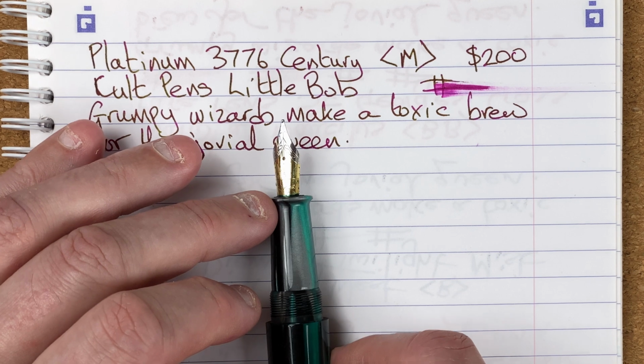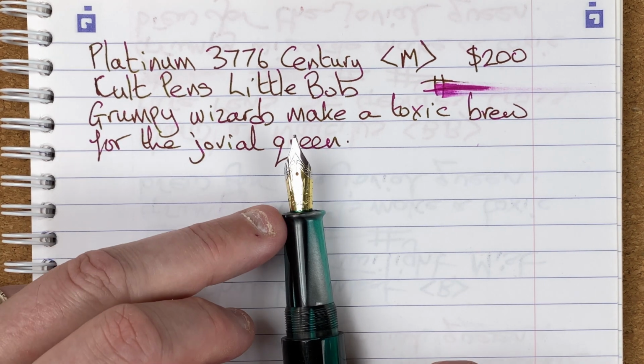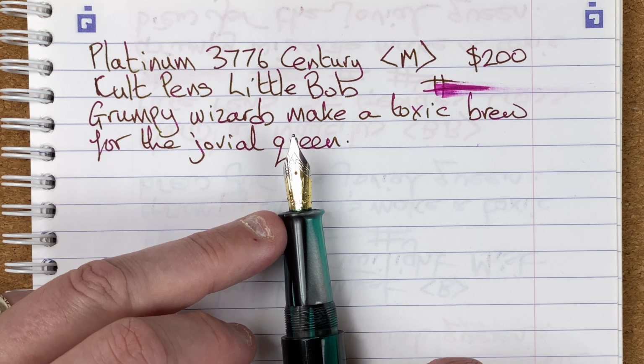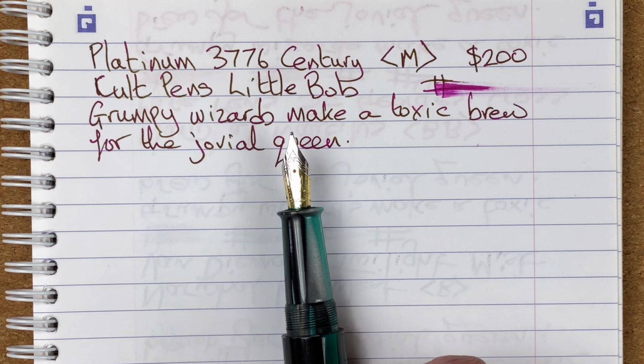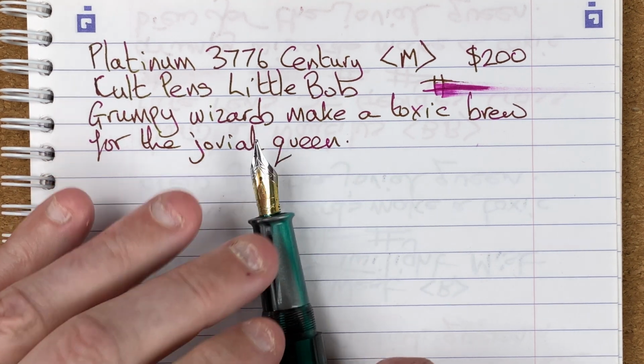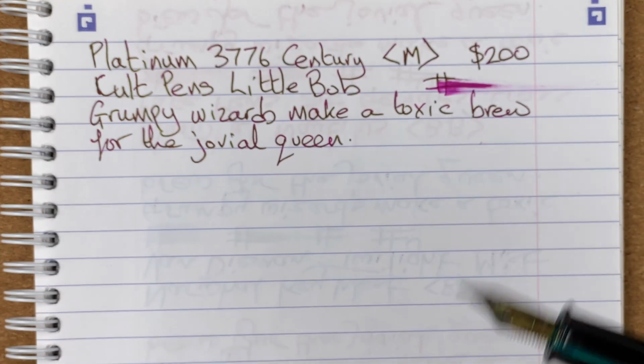When you're ordering from Ranga, because you can buy these direct from Ranga, you've got the choice of the Ranga nibs, Yoho nibs, Bock nibs. You can have steel, you can have gold, and even some of the nibs are in titanium. So there's a wide range of nibs you can get. I decided to get this one as a Ranga nib, and I got it with a broad.